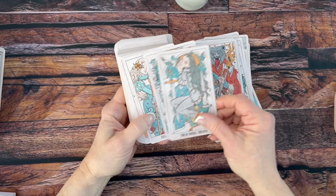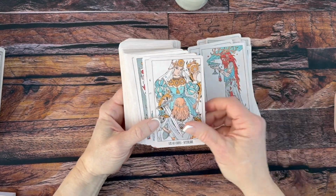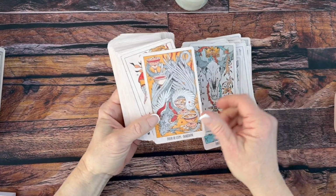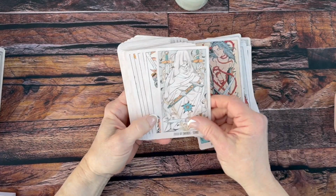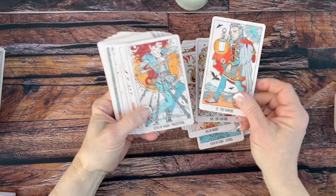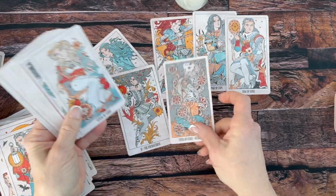This is a fun one, and I know that there are some Marseille studies going on, so I thought this might be a fun one to use. I've studied Marseille and played with it for a long time, but I thought it would be fun to participate in the groups anyway. So this is the Legendarium. I think this is just a beautiful deck, and it's unique.